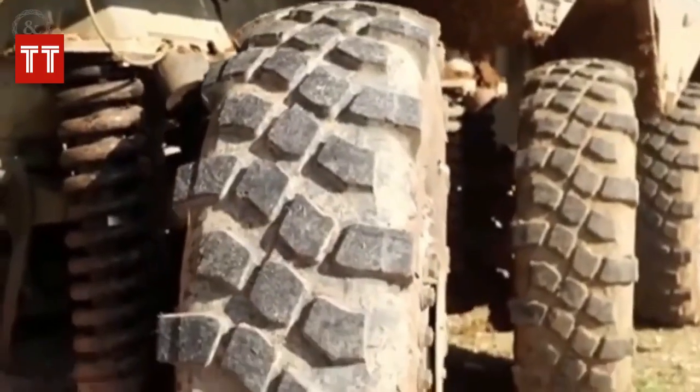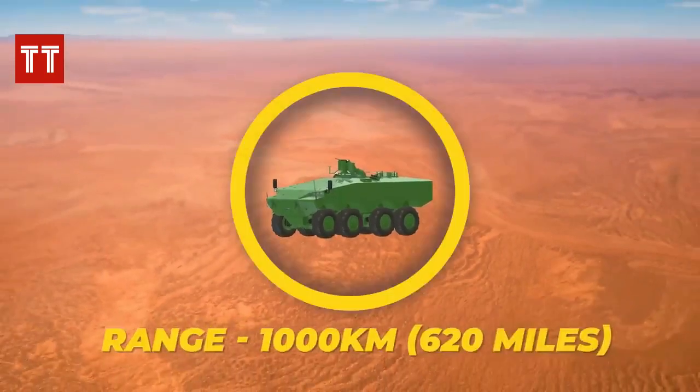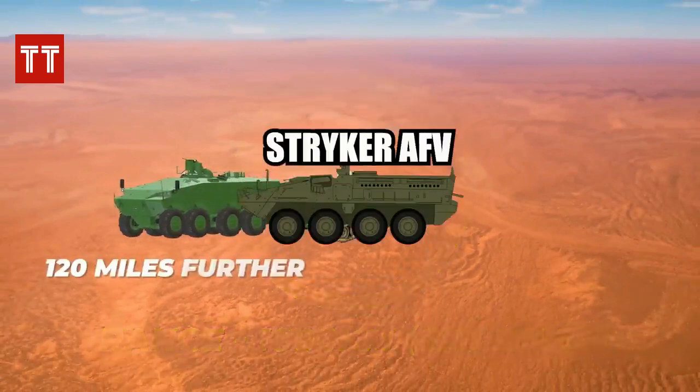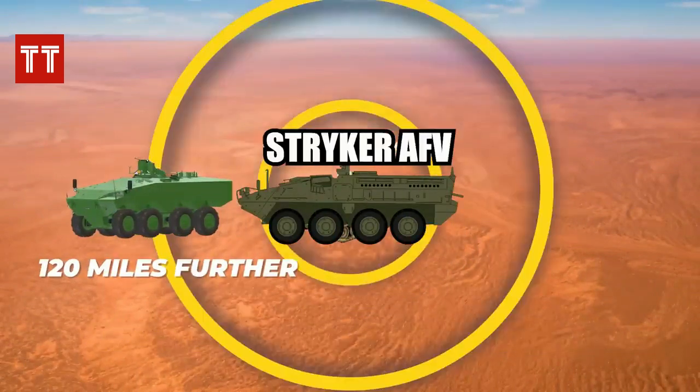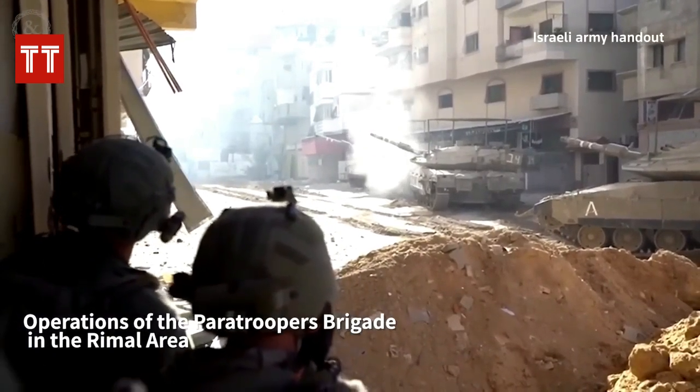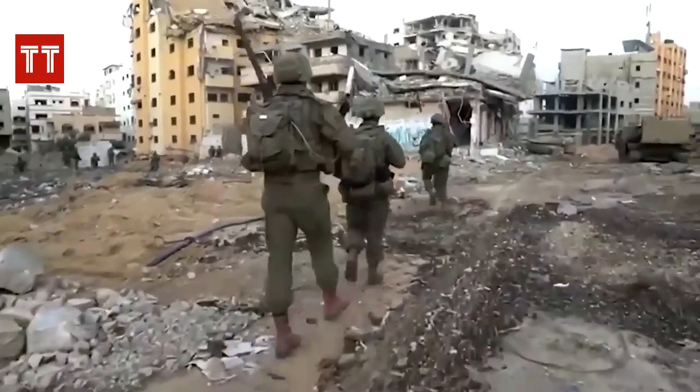One of the advantages of this system is that it's reported to have a 1,000 kilometer range, or about 620 miles before needing to be refueled, which is about 120 miles greater distance than similar counterpart vehicles. This allows you to stay in the fight for a longer period of time. Sustaining operations in Gaza is difficult for Israel because extending these logistics lines even just a few miles into hostile territory is a tough job.